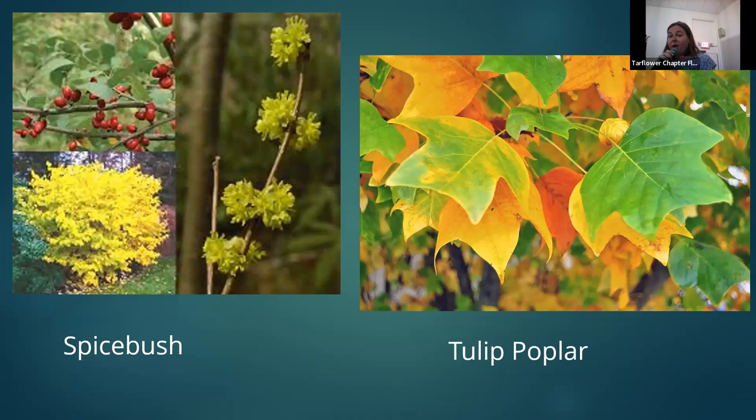The tulip poplar is just kind of there. That is a larval host for the eastern tiger swallowtail, and again, another woodland species.